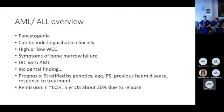Or they can present with a low white cell count or a really high white cell count, and then symptoms of bone marrow failure. Whether they've got a high or a low white cell count, the white cells they're making aren't normal, and they're usually not making normal numbers of platelets and red cells. So they've got anemia, thrombocytopenia, and neutropenia, so usually infections, bruising and bleeding. It can be an incidental finding.